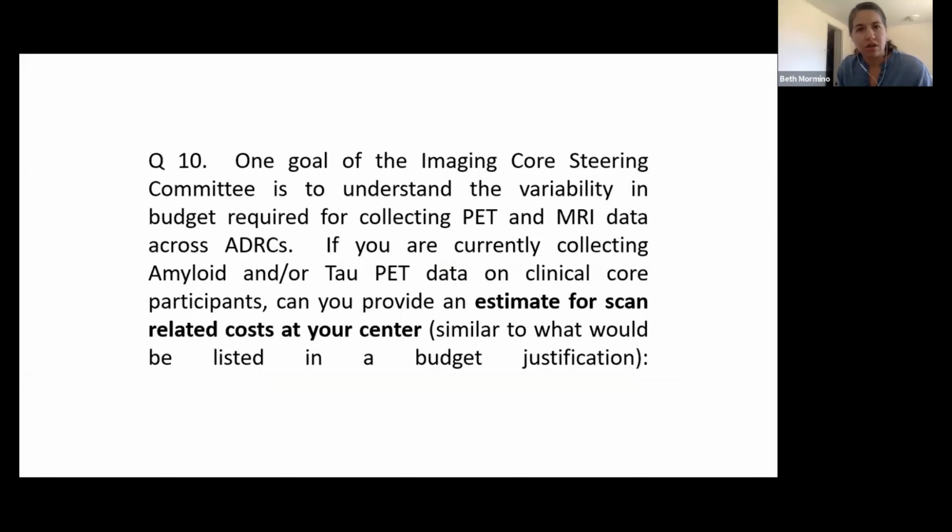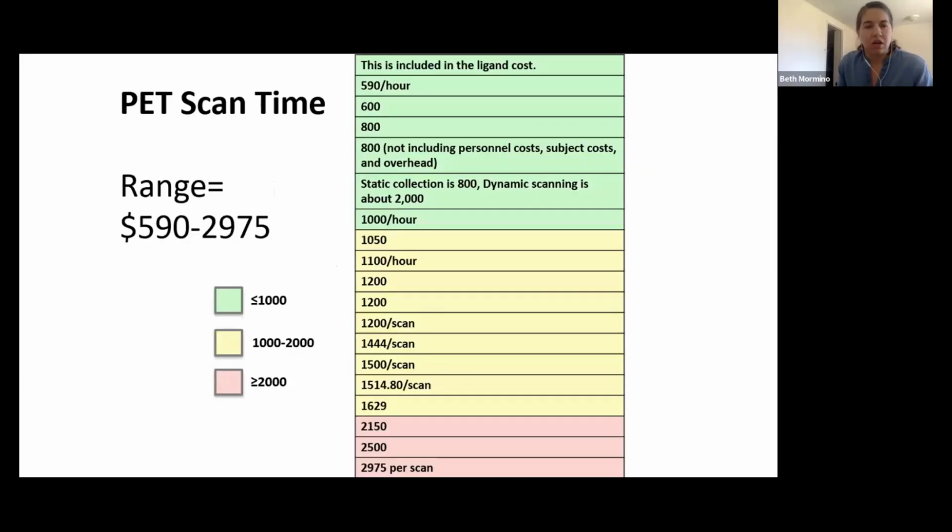Next slide. And then finally, after assessing more of the scan-related topics, the Imaging Core Steering Committee was interested in understanding the variability and cost, because we definitely recognize there's a high cost to imaging, especially with PET. So then we asked for feedback on what sites are currently budgeting for these different types of scans. Next slide. So with PET, you have to consider both the cost of scan time and also of the ligand. So we broke it into those categories.